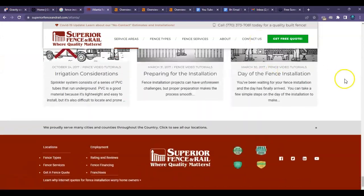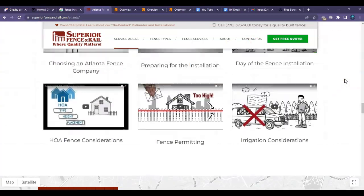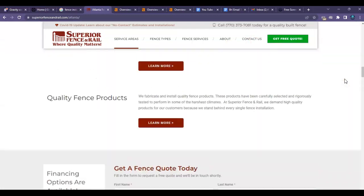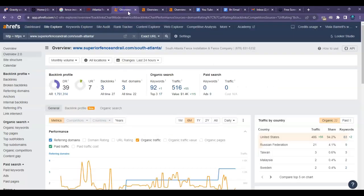So I would say based on this, you would need to add at least 1,500 to 2,000 words on your homepage, and that way you could outrank them with the content. Let's see what they got going on the back end in regards to their website ranking. So this is a tool that I use called RS. It just lets me see the back end of a website and what's going on with it. The first thing you see essentially is a UR and a DR.